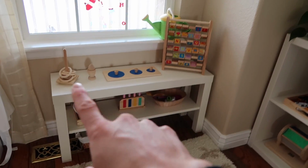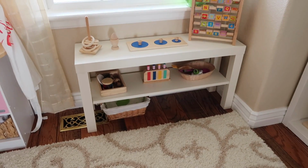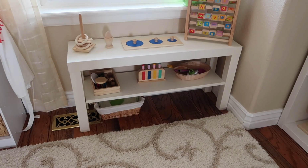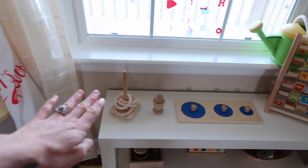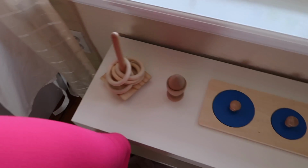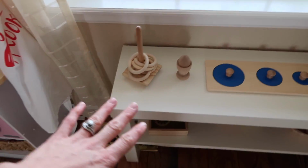So next to the play kitchen is a small shelf that I added not too long ago, probably when Mia was just maybe 2 or 3 months old. And it's actually really tiny. I mean, you can see the level of this windowsill comes up to just above my knee, and the shelf is actually below my knee. So it's a really tiny shelf.